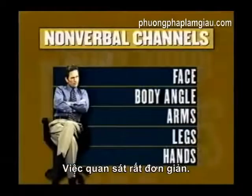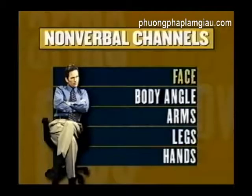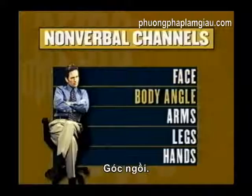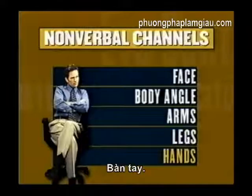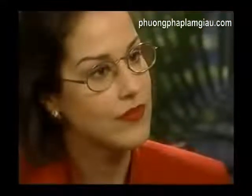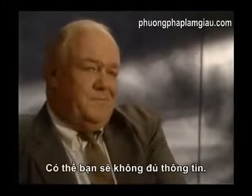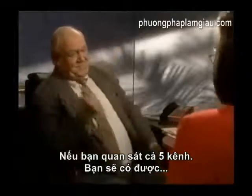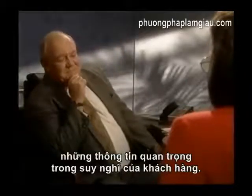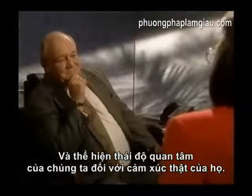Scanning is simple because there are only 5 major channels of nonverbal communication: face, body angle, arms, legs, and hands. Observing a single gesture or focusing on one channel alone may not give us enough information, but scanning all 5 channels will provide us with vital clues about our customer's state of mind, expanding our awareness of his or her true feelings and attitudes.